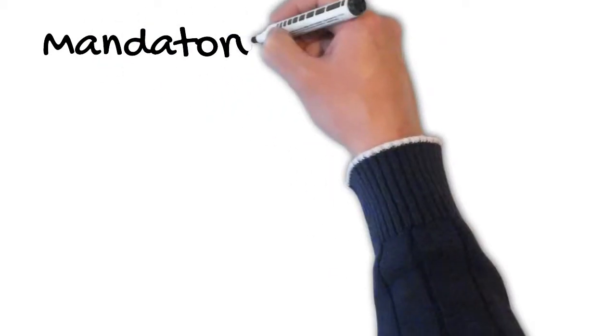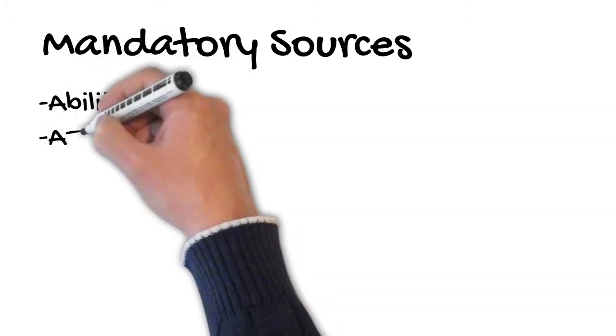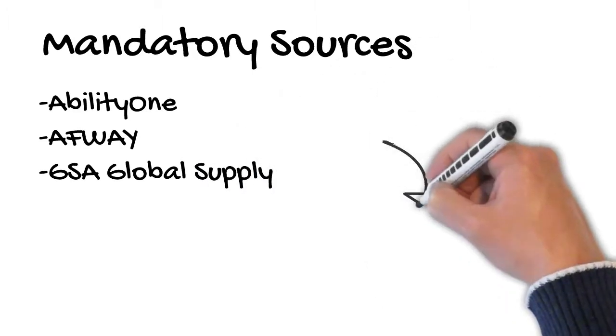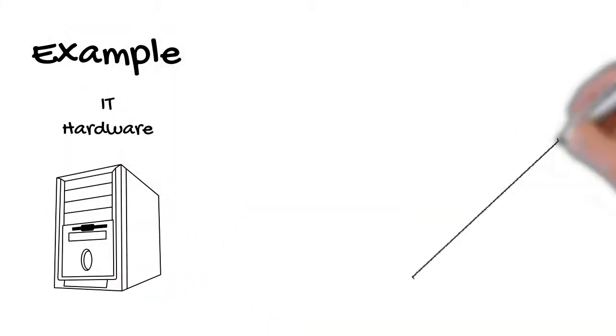When utilizing the GPC, there are mandatory sources dictated by law which need to be followed. Each contracting category has its own unique sources. Some common mandatory sources include Ability One, AFWay, and GSA Global Supply, but a full list can be found at the FICA Launchpad. An example of this would be purchasing IT hardware.